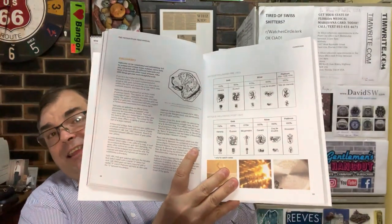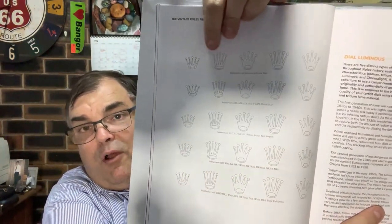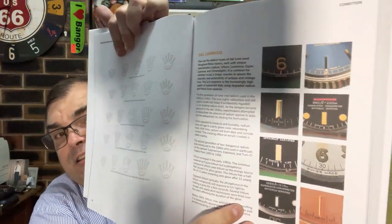I got to tell you, I've never seen anything quite like it. He even discusses the antique hallmarks. I mean, this book, I got to be honest with you, has been designed by an enthusiast. Everything that you want to know is here. For example, the different Rolex emblems. What happened? Where are they? As well as the dial variations.